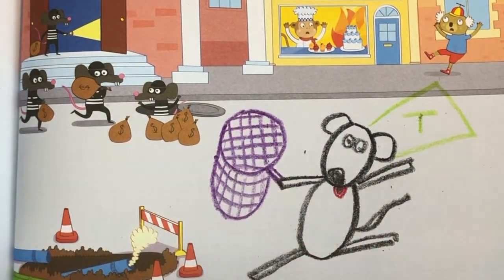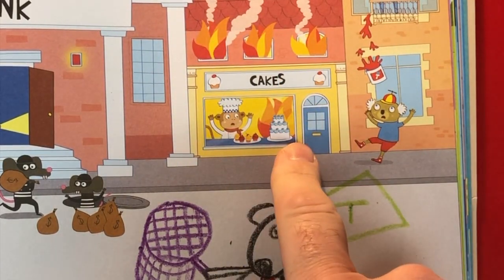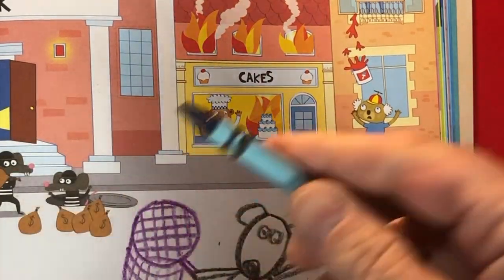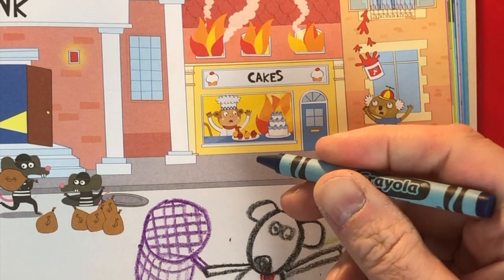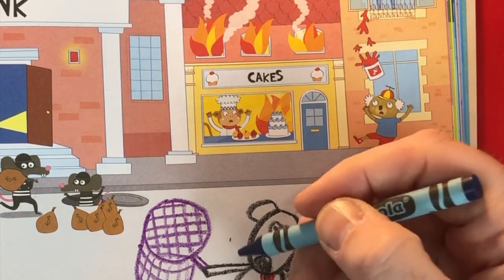All right, the next thing your Super Dog has to do is, if you want to do the fire next, you can do the fire. Super Dog is going to need some water. So here's what you do. You can take your blue crayon and you get to draw water. So before we do the water, where's the water going to come from? Ooh, a hose. We need a hose, right?